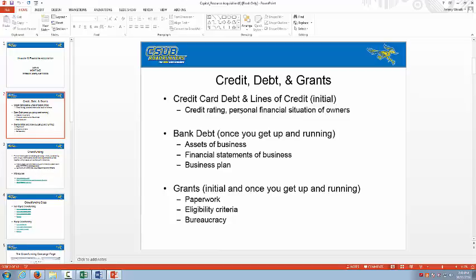Yes? When are businesses eligible for bank... well, grants come from government agencies. Loans come from banks, but when are they eligible for loans? Basically, I'd say after at least a year of operations. Are there such things as business grants? Yeah. But they come from the government and from not-for-profits, not from banks.